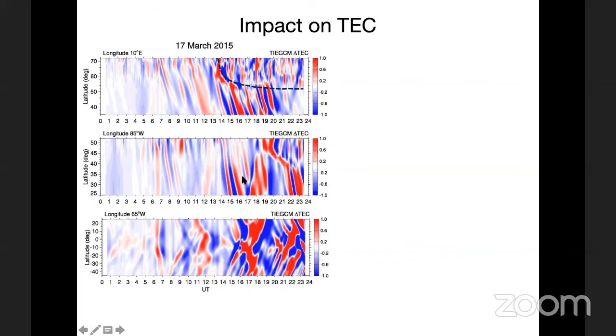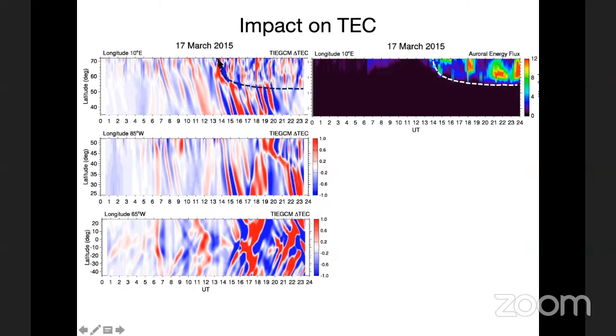However, differences are very obvious among the three locations. One interesting feature I want to point out is here. This is the European sector after about 14 UT. You can see that at the lower latitude, you see more coherent, larger scale TIDs, whereas poleward of that, you see fragmented and fluctuating, relatively smaller scale TEC enhancements. This is after 14 UT, when the European sector started rotating into the nightside aurora oval. If you compare with the aurora energy flux plotted in the same fashion, you see that this dashed line I overplotted here is just at the equator edge of the aurora.